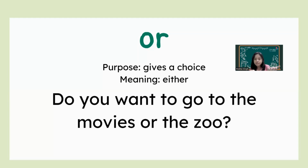Now, either this one or this one, anyone, it's up to you. Let me give you another example. My mother asked me, what will you like to eat? Pizza or pasta? So the word or is giving me the option to choose between pizza and pasta. So the word or comes into play when we want to give a choice to choose from.